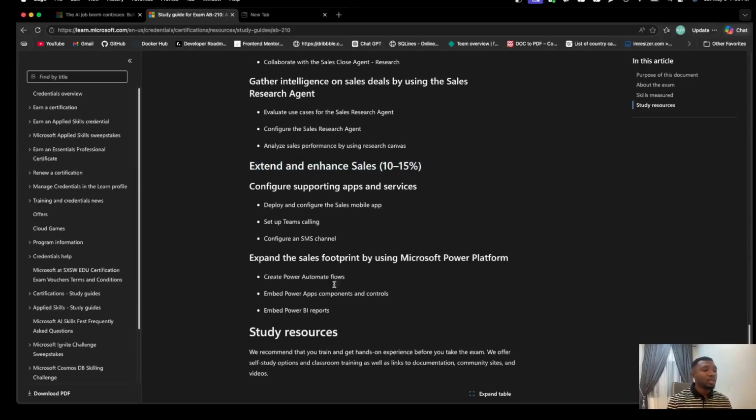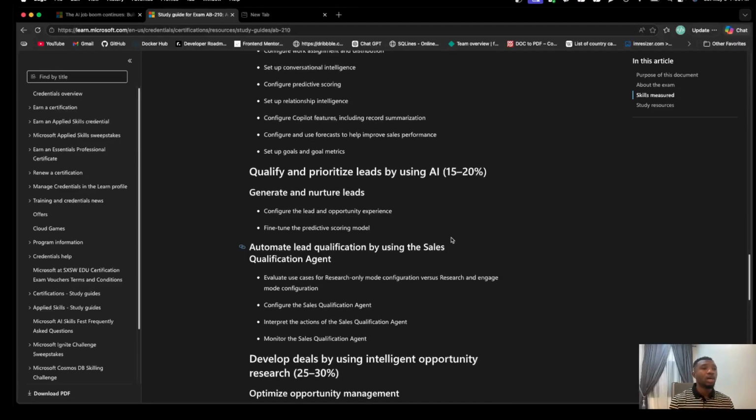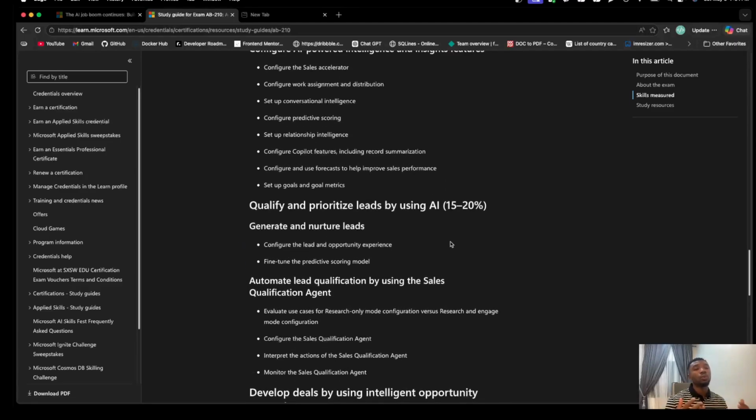If you notice, these are the options we have. In MB280, I can tell you something that used to be there, but it's not here, which is the customer insight journey, right? There used to be some questions that were supposed to come from the customer insight journey, but now you can see this is solely focused on sales. That's the AB-210. So with this, you now have a breakdown of what to expect, what to read, how to get yourself equipped for the new certification, which is the AB-210.